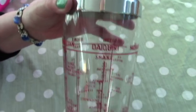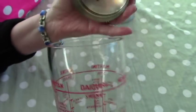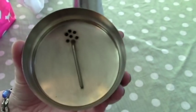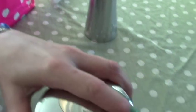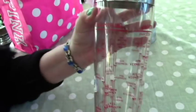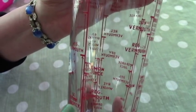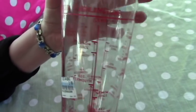I did get this kind of cool, really nice cocktail shaker, and the lid comes off and on very nice. See, the top is vented, so that means it's a good one, and it has the strainer. A lot of times these things are missing. So it has the vent on the strainer, so that's kind of nice. And it has recipes on the side. Highland Fling. Well, that's got scotch in it, lemon juice, and vermouth.